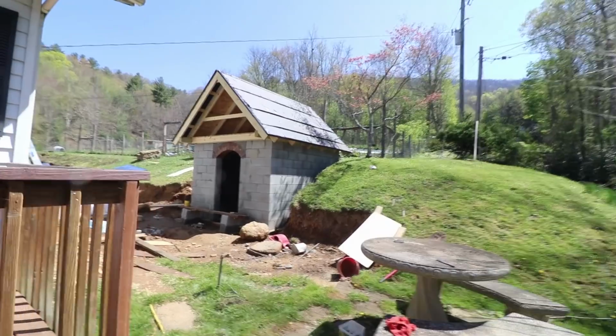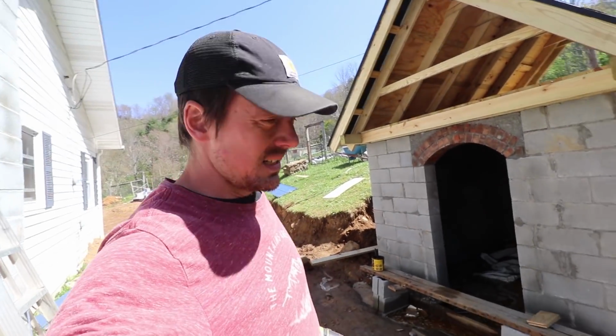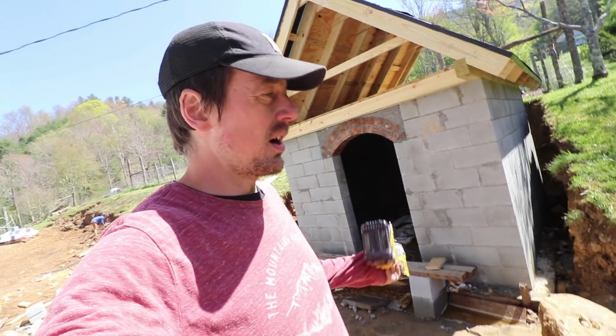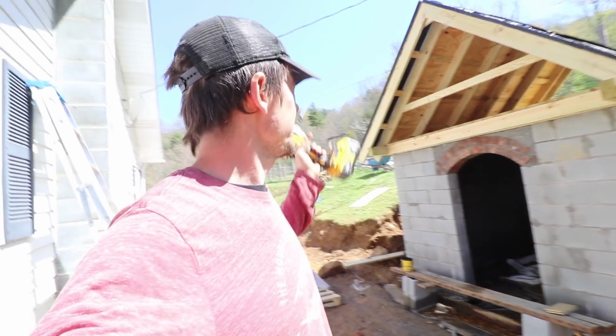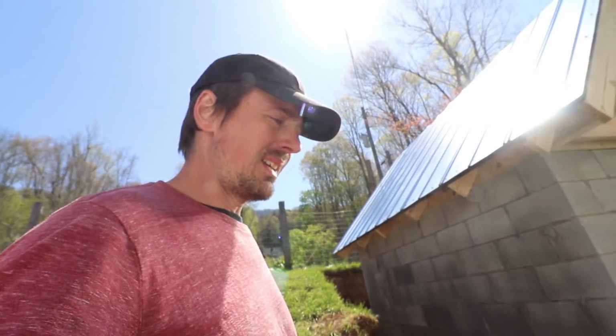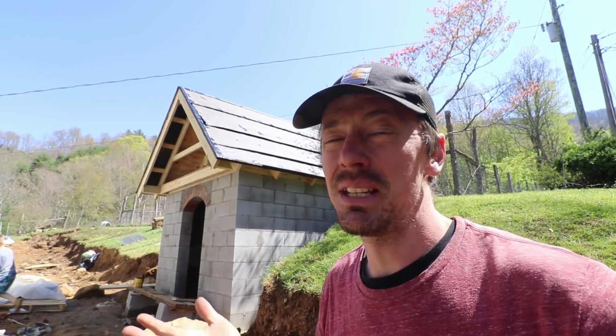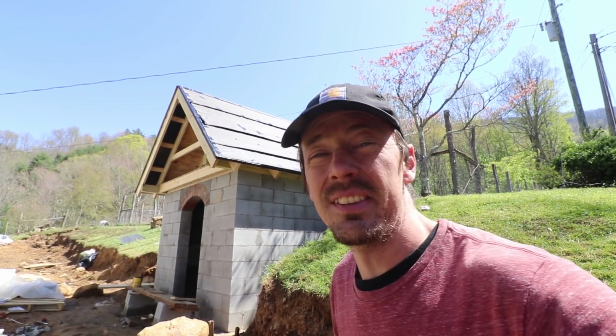Okay, on to the castle. I think the castle's looking great. It happened really fast. All this progress, from pouring that footer to framing the roof and getting the roof on this one side, happened in like 8 or 9 days. So first today, and I say that like I might get something else done, which I always have high hopes for, we're going to work on getting the metal roof on this side.